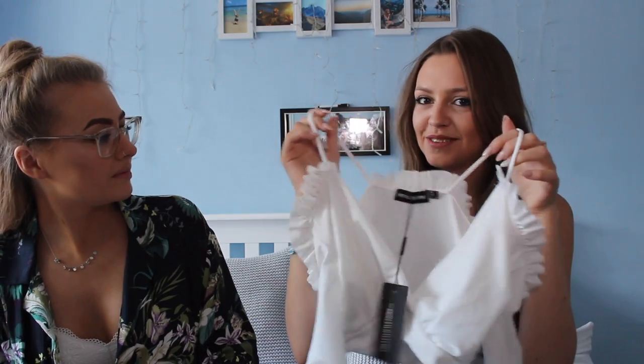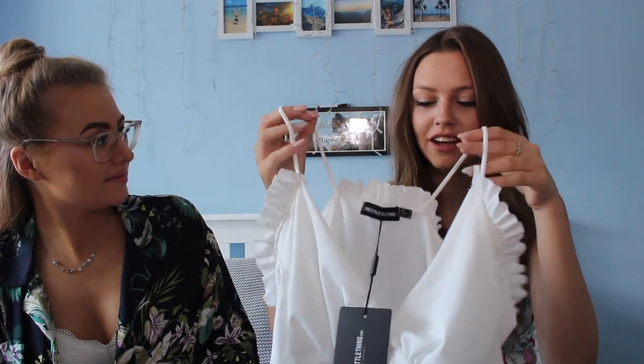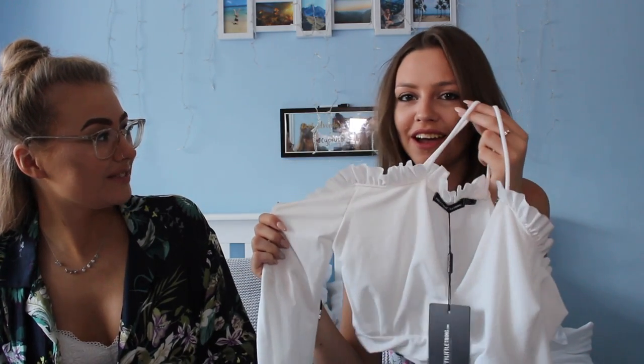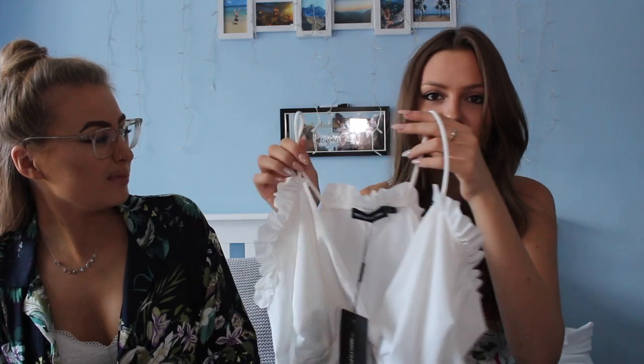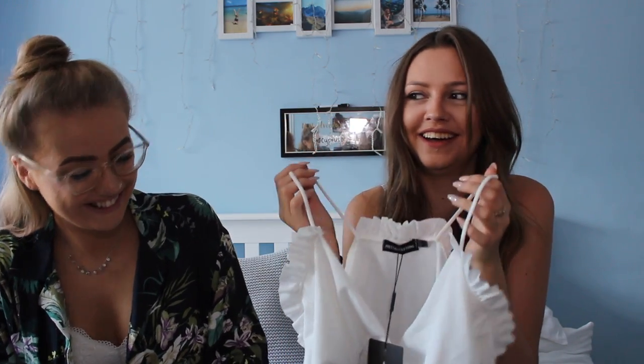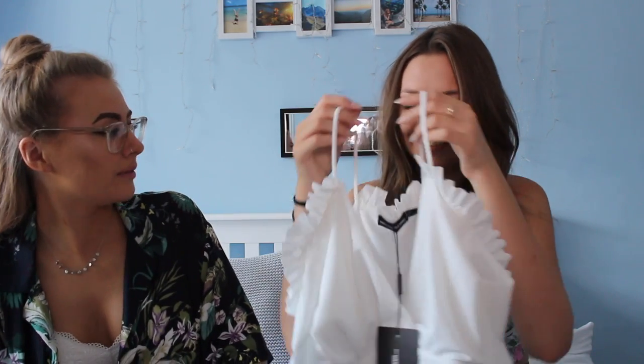But I would wear this with jeans, or a skirt. And it was £15, and I love it. It's so nice. I don't buy white things, because I get scared that I'm going to be messy. But, no, I do really like this.